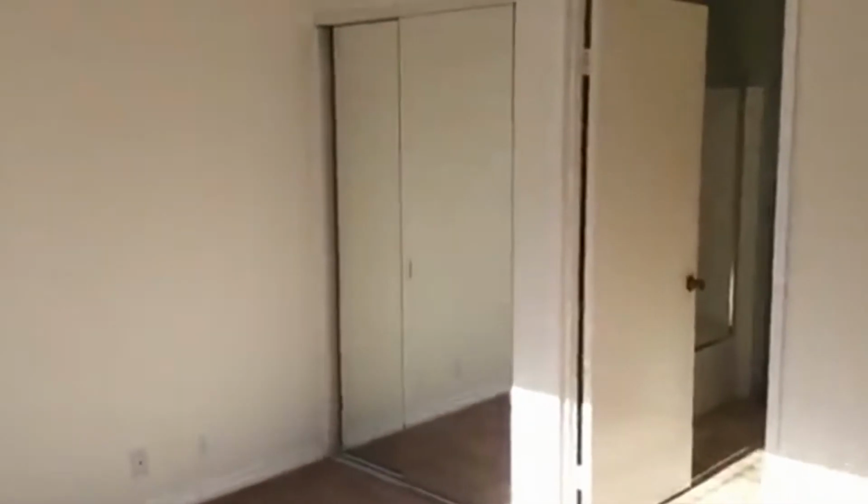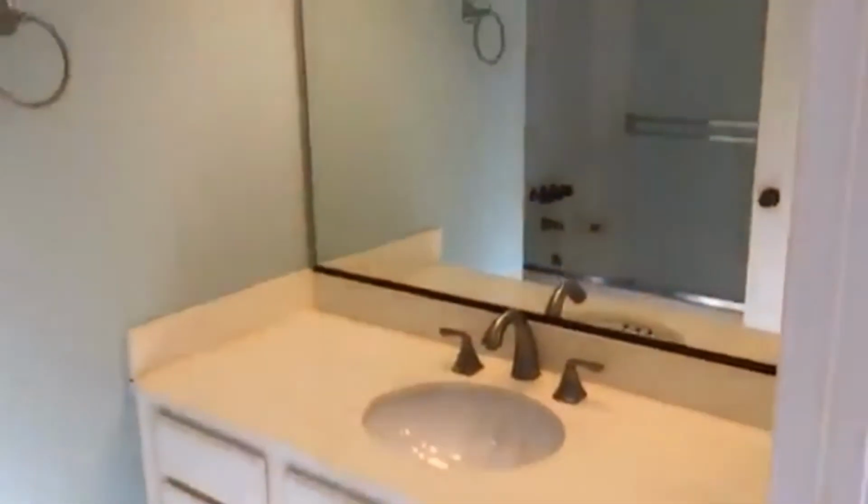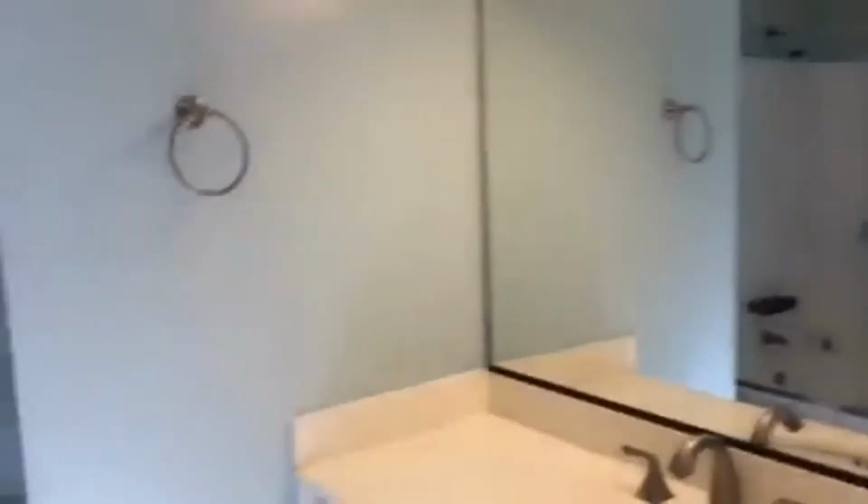If we head to the left, both of these rooms have bathrooms within them, attached baths with ceiling fans and lights. As you can see here, we have dual closets here in this bedroom. Great closet space and our attached bath. This is a full bath with a tub and shower.